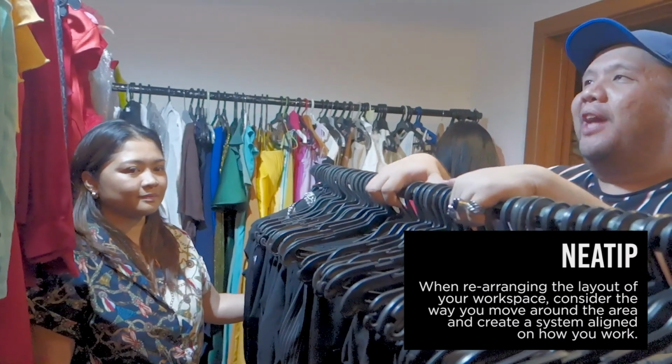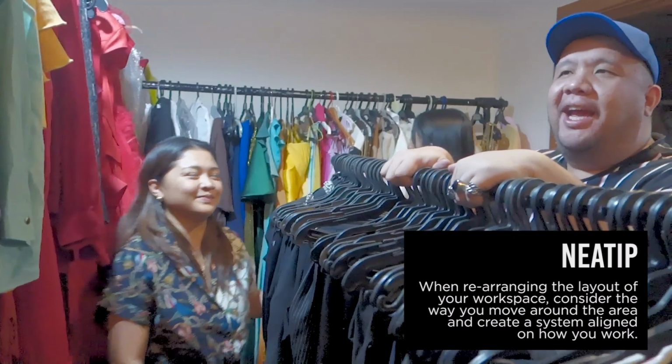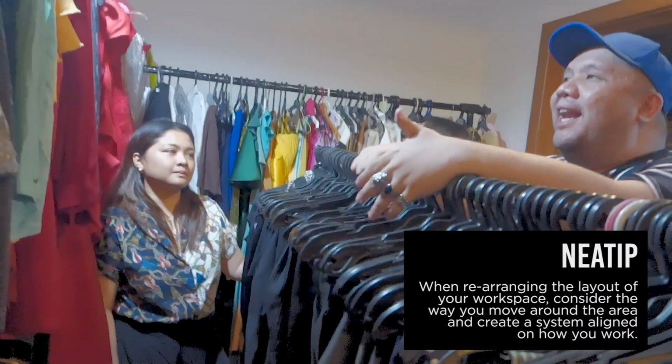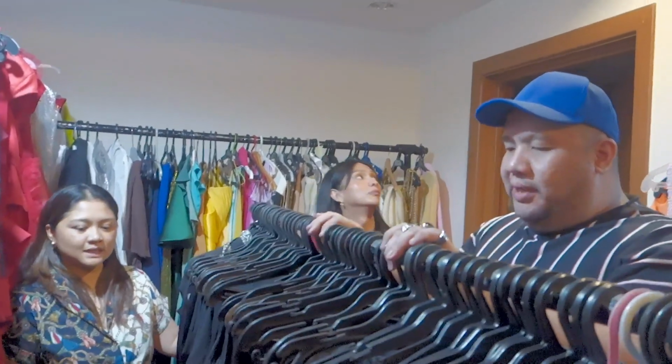So I think yun yung pinag-usapan natin. Revelation. Organizing stuff would also mean aligning it to how you work. Efficiency, di ba? Na-achieve natin yun. And we're done! How do you feel?